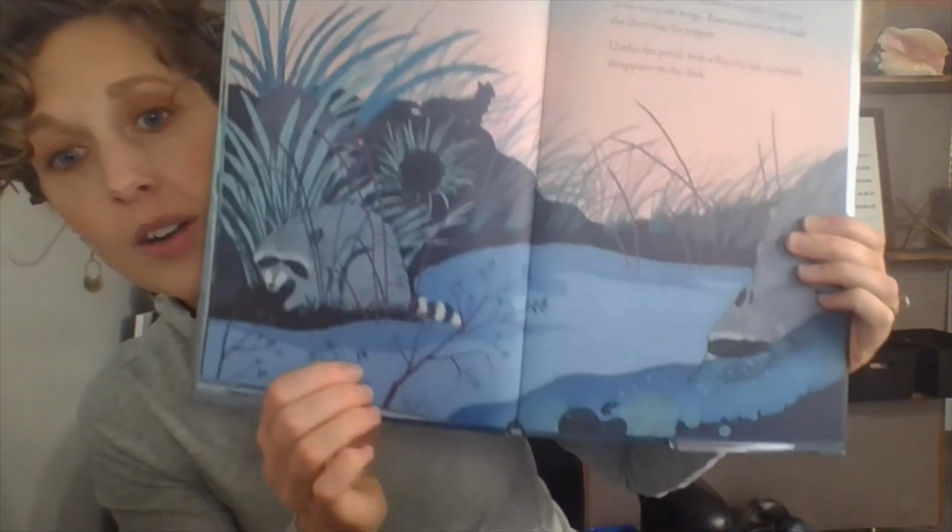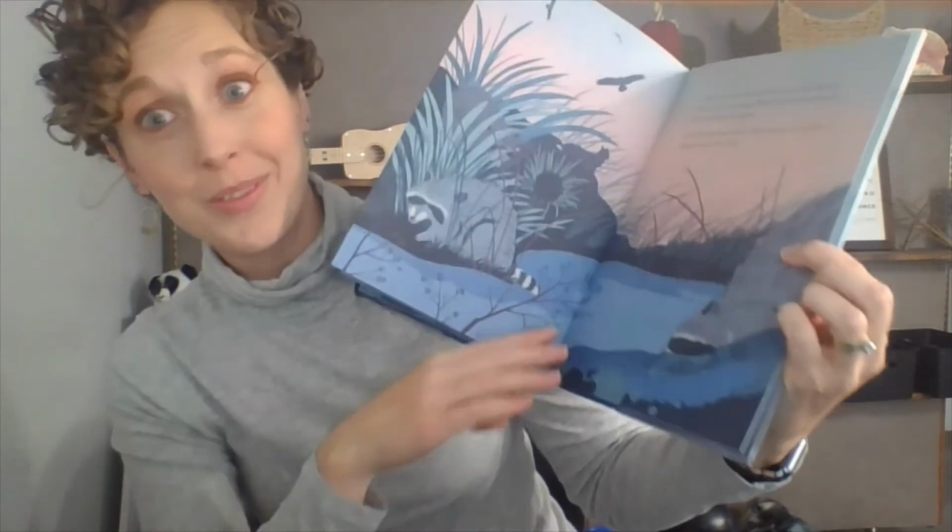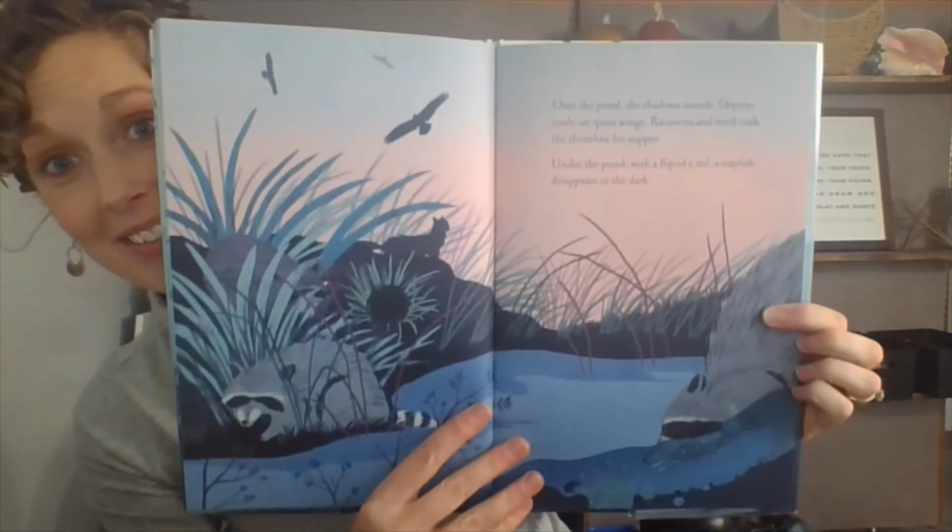Over the pond, the shadows stretch. Ospreys circle on quiet wings. Raccoons and mink stalk the shoreline for supper. Under the pond, with a flip of a tail, a crayfish disappears into the dark. So you can see both under and over the pond here. Here's the under. Here's the raccoon. We're going to see raccoons in the video, over and under the pond.